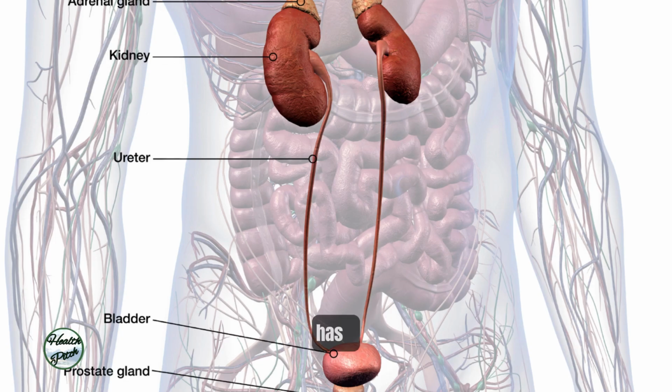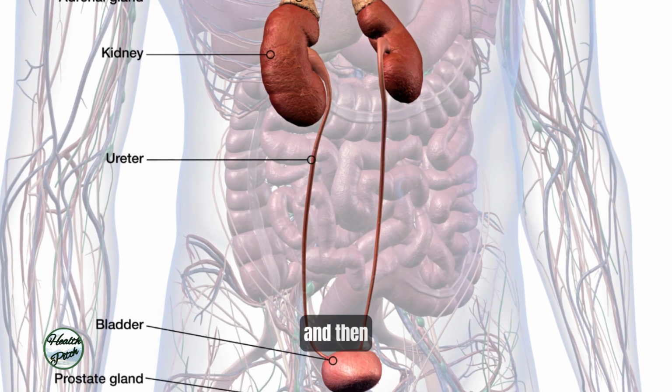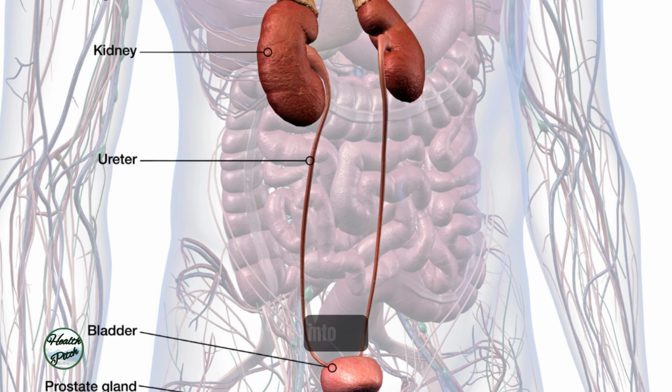Each kidney has a tube-like structure called the ureter. The ureter descends, one from each kidney, and then each ends, at their entry points, into the urinary bladder.